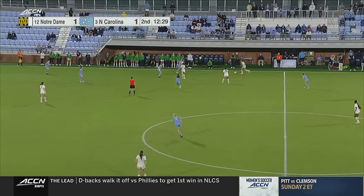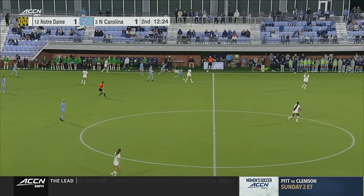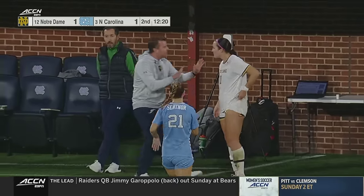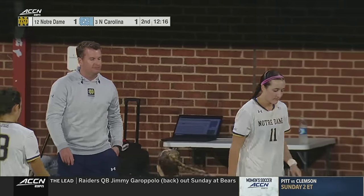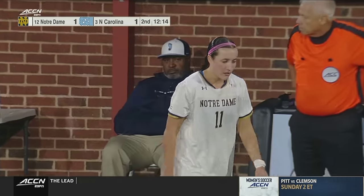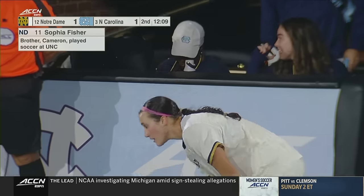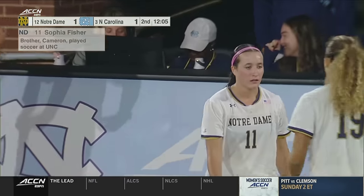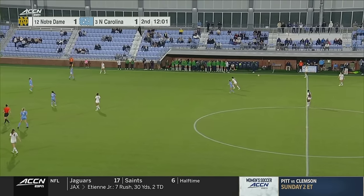Yeah, we haven't seen that type of an attack where North Carolina really tests and tries to get behind Notre Dame. It wasn't an option in the first half, as deep as the Irish were. Now, though, that they're pushing forward a little more, maybe that option is there. Sophia Fisher got the start, was called a revelation at the six, at the holding midfield spot earlier this season by her head coach, Nate Norman, but she started on the back line tonight for the Irish.